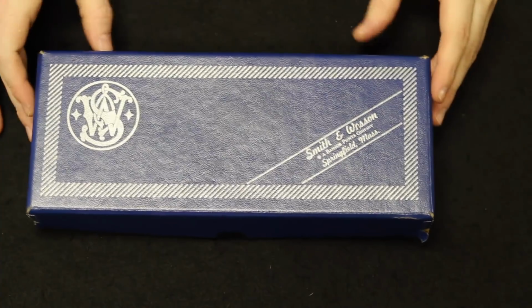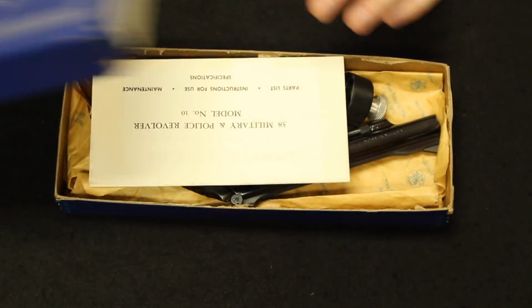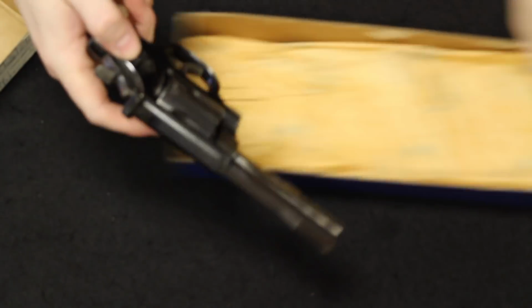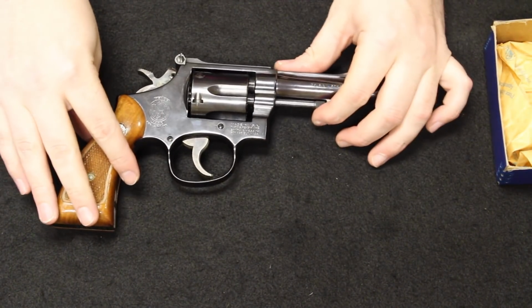Okay, up next I have somewhat of a classic here, and you guys know it's going to be a good day when we have a blue cardboard Smith & Wesson box. But this is a Smith & Wesson Model 15-4. Original bluing, original grips, excellent condition in the original box.